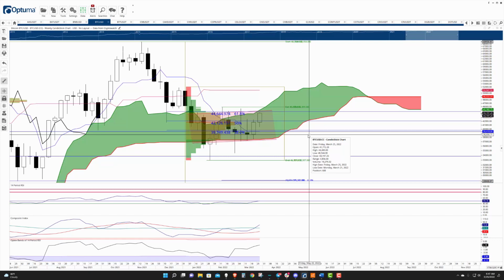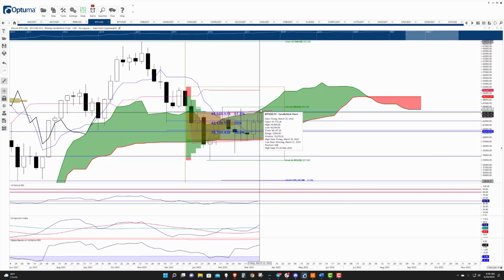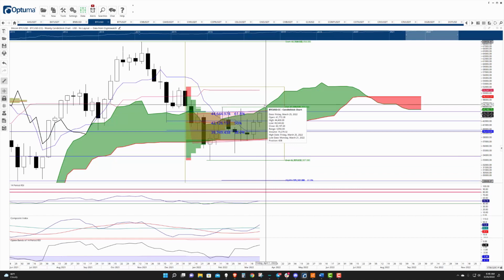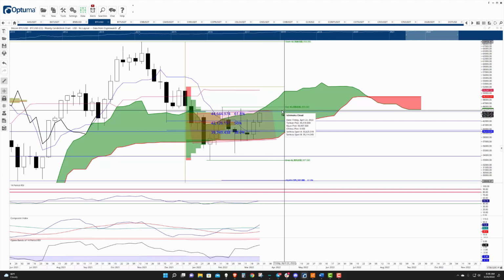And again, what does it have to close at? Excuse me, trying to find that level here. It needs to close at 45,000 on the weekly chart. So today it has to close at 45,000 to put it above the cloud and really prevent some further whipsaws and indecisive action inside the cloud. And that's ultimately the thing to look out for.